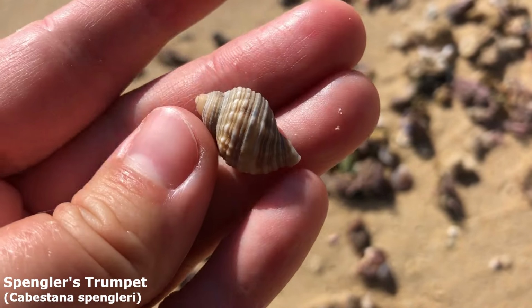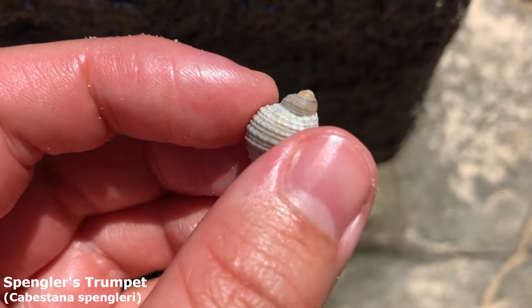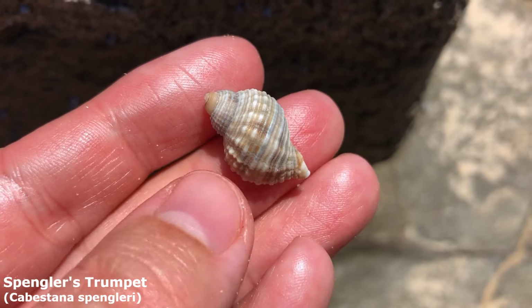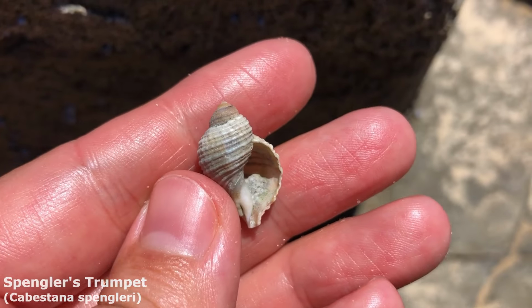It is a type of droop shell. Did I say that was a cartwright rock shell? No, this one is a baby spengler's trumpet. Oh, I can't believe I got that wrong. No, it's not a droop shell. It is a type of triton shell.